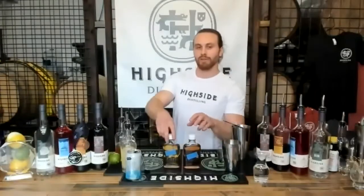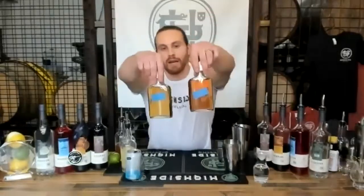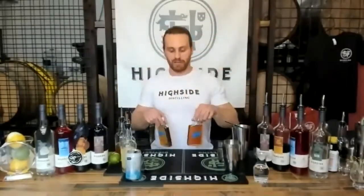As it sat in there longer and longer, we think it picked up some of the oak character as well, not just the wine that had been saturated into the wood. And so it turned more of a darker brown. So you can see it's actually this guy here. It's no longer this pink color that we were expecting.